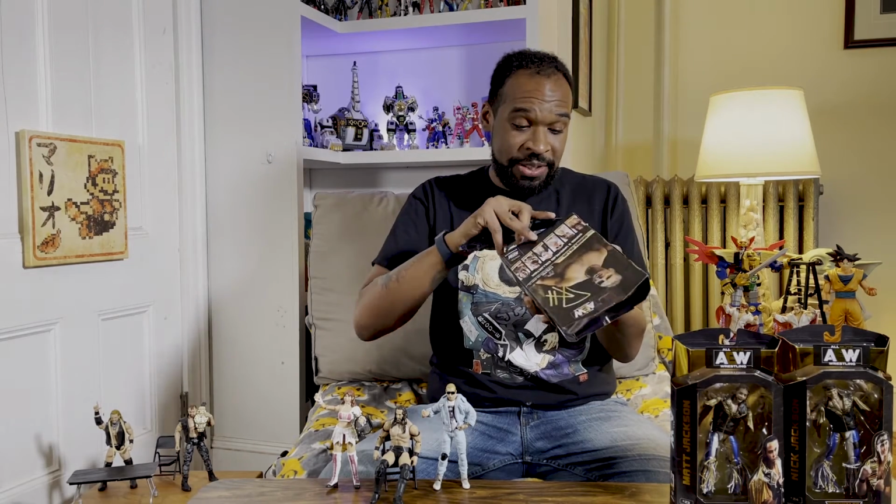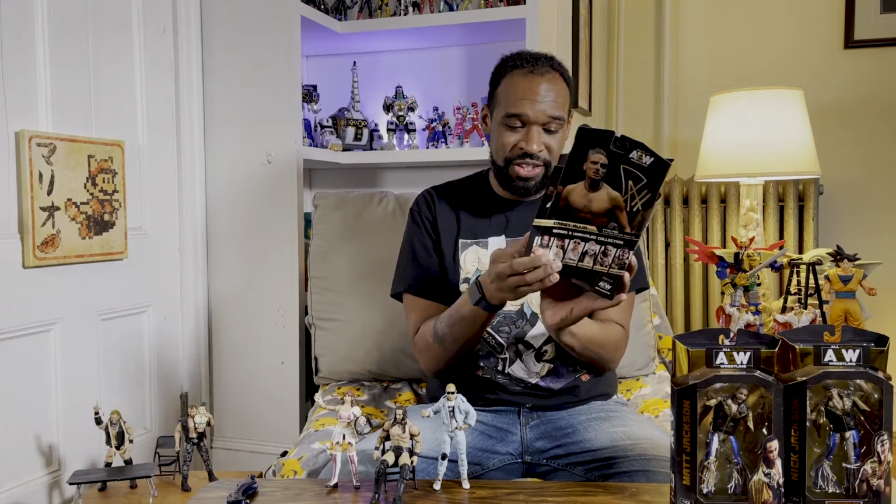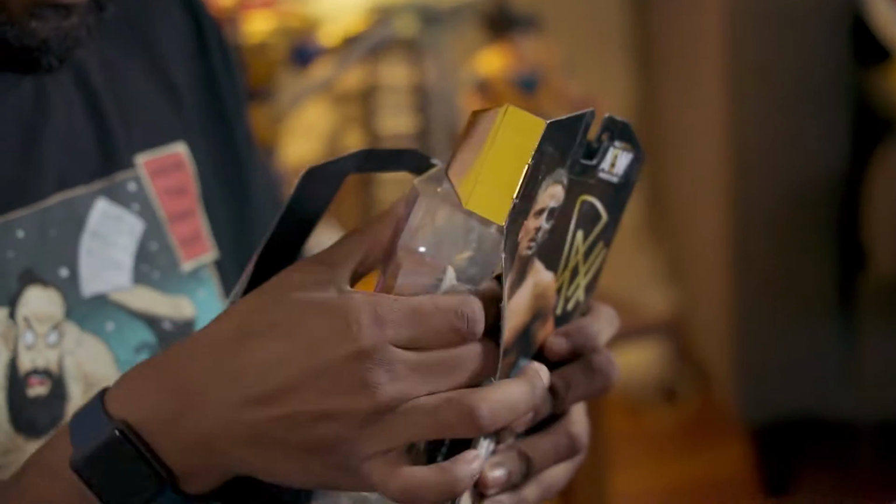I cannot get over how much easier this is opening these with a box cutter. I felt like to the point where I haven't even destroyed the boxes. I'm just casually opening. Oh, I said that and I'm about to rip Darby's box to shreds just to get in here. There we go. No, once again, not so bad.